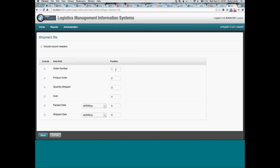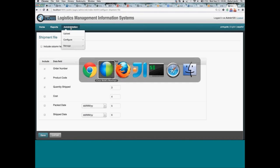There's also an option to say include column headers. What this means is that if there's an ERP system which sends the headers as part of the shipment file, the admin can check this. This means we need to ignore the first line of the shipment file because it will have the headers. In case the ERP is sending data in the first line, you need to leave this checkbox unchecked so that the first line is also treated as data. Okay, so that's all for the admin.